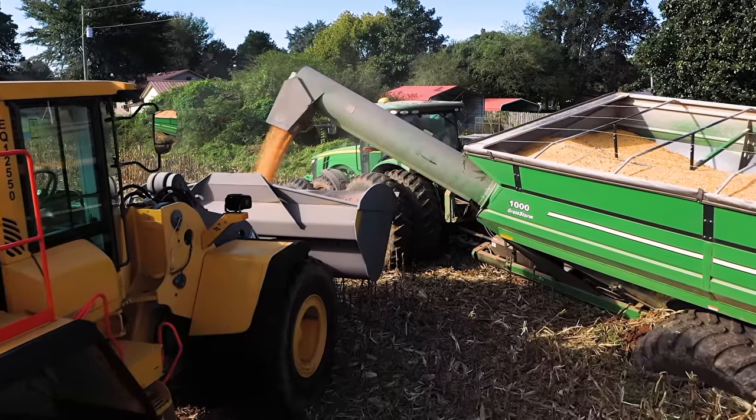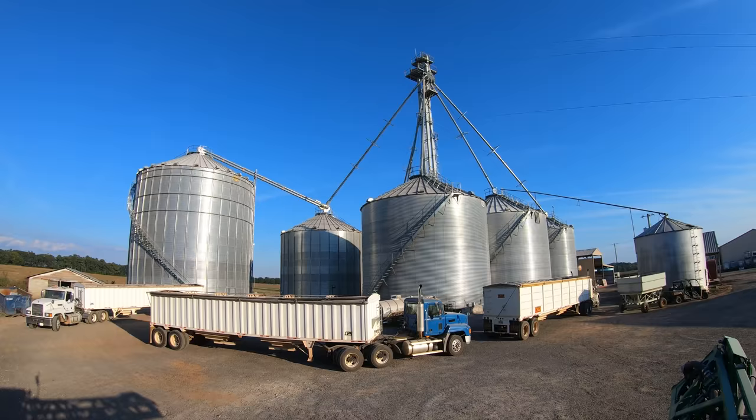Well, let's go get the wagon unstuck, because when I watch TV, I want to see that wagon getting unstuck. That's what I want to see.